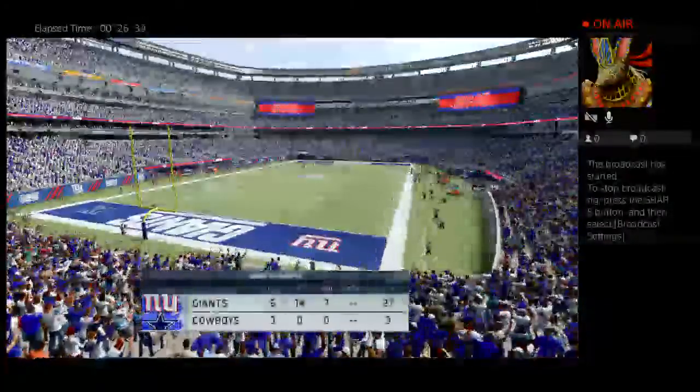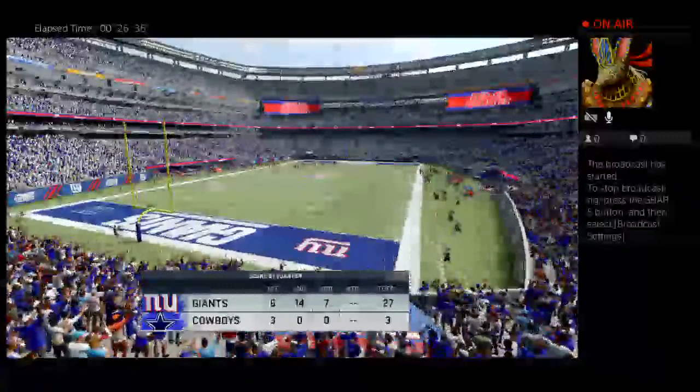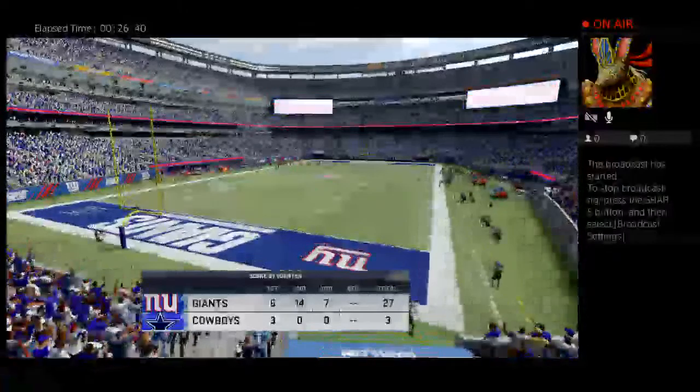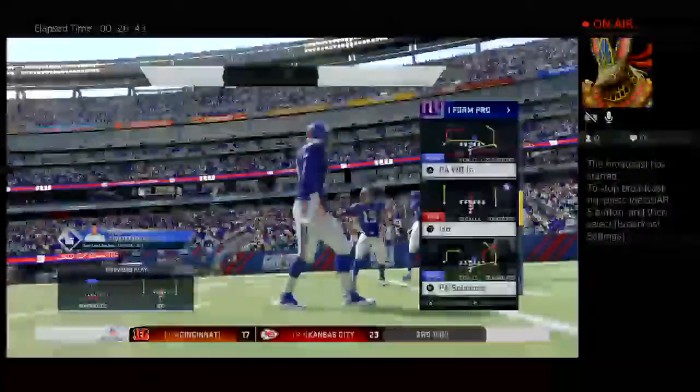1 quarter remains for a trip to the NFC title game. We'll return with more after this break. You're watching the NFL on EA Sports.